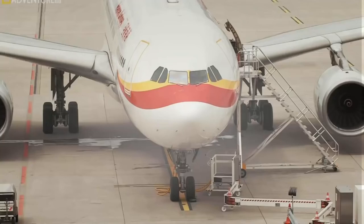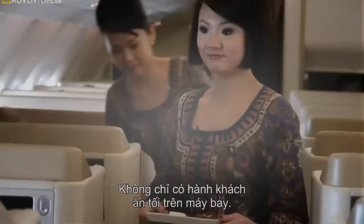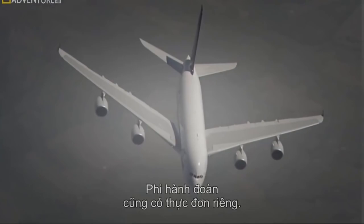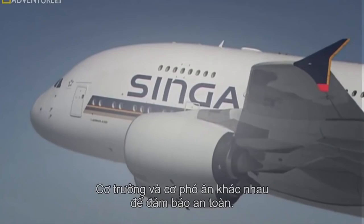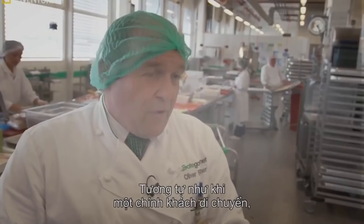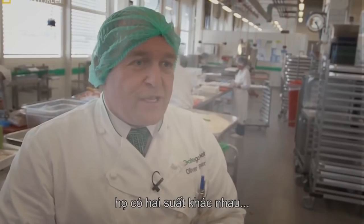And there are two very special meals. It isn't just the passengers that dine on board. The crew also has a menu, but their choices are restricted. The captain and the co-pilot having two different meals just for safety reasons. That's the same like if you have a government traveling, so you make sure you have two planes so that you do not lose all. So it's a safety issue. We have the same with the captain and co-pilots, that they have different foods. So it's always to make sure that nothing happens on board.